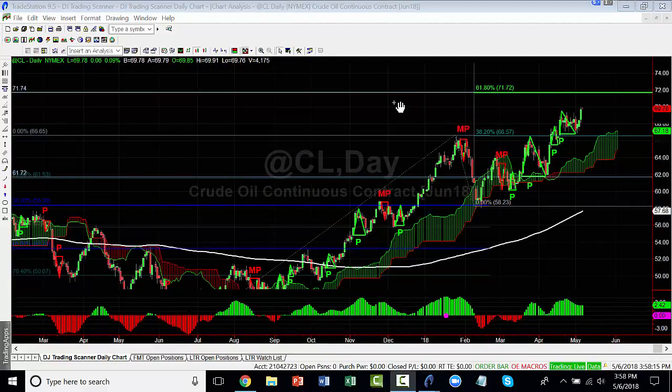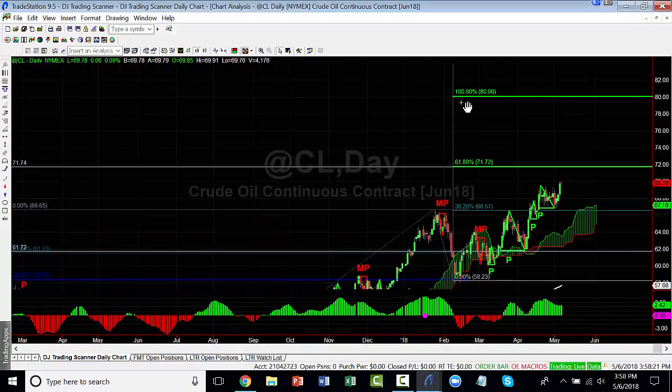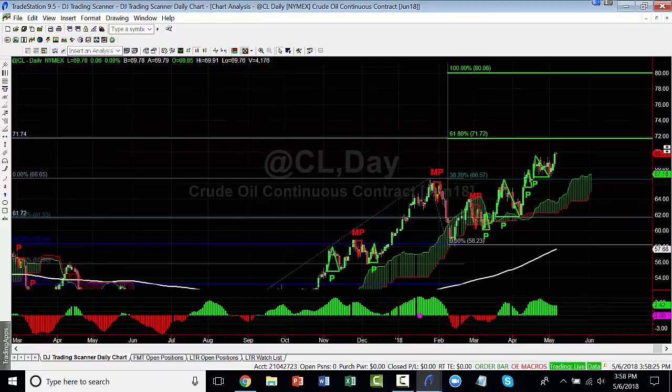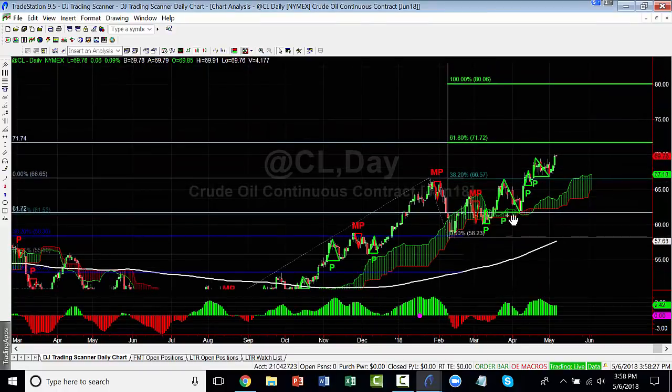Oil, on the other hand, no confusion here. It's in a rally, and this was a wave 3, this is a 4, this is 5. Target for wave 5 is between $71 and $80. Good news if you're trading oil, bad news at the gas pump, and this trend looks like it is gaining steam and will continue. So pretty clear bullish move. Not a ton of profit left. We're hovering just under 70, currently 69.78 on the crude oil futures contract, but a bit of profit left.